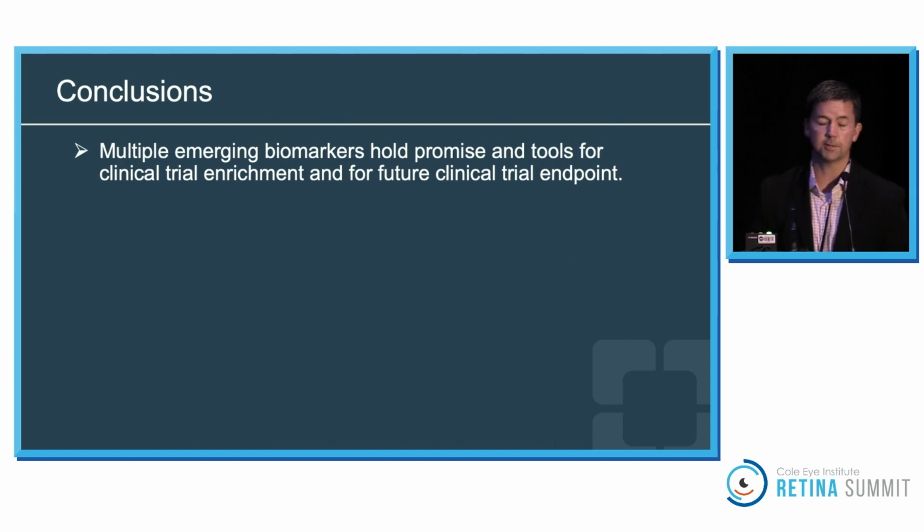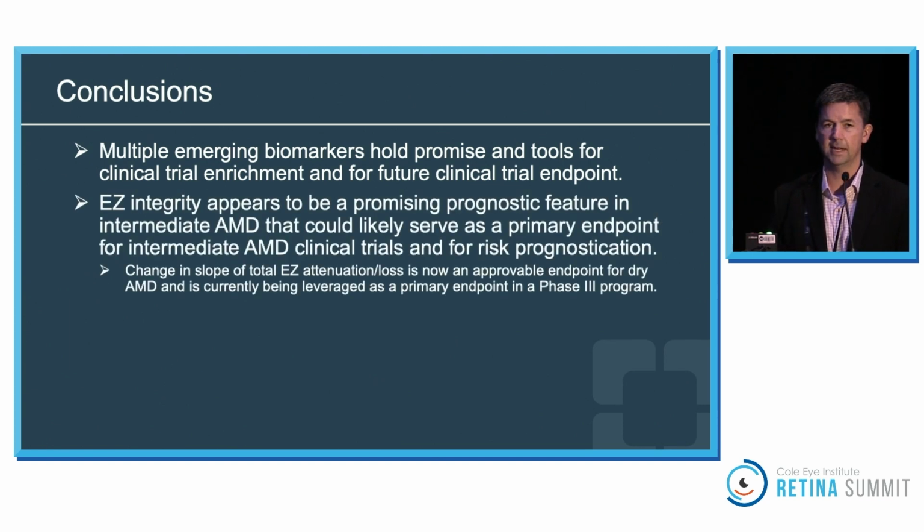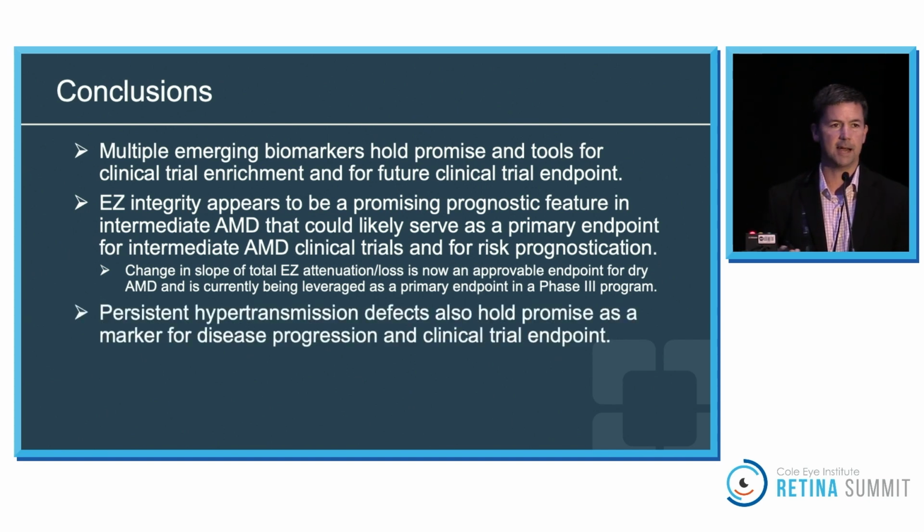So in conclusion, there's multiple exciting emerging biomarkers that really hold promise for us as a tool in clinical trial enrichment, as well as for future clinical trial endpoints. Ellipsoid zone integrity in particular is promising, particularly with the FDA guidance that's there. And we're going to see this both in terms of geographic atrophy and intermediate AMD. And persistent hypertransmission as well represents an earlier opportunity to understand disease effect before geographic atrophy growth.